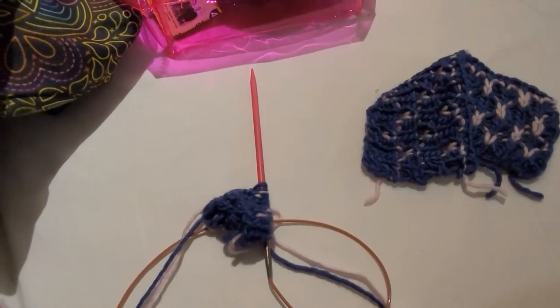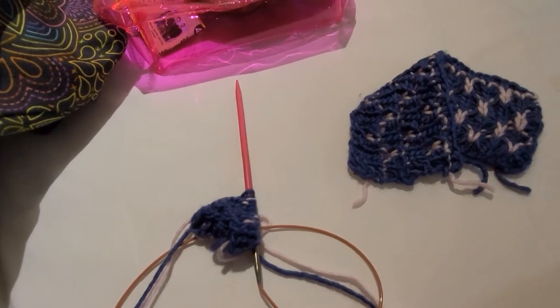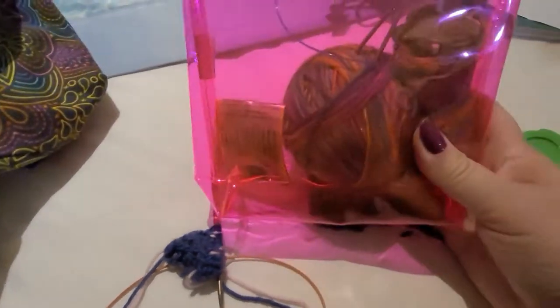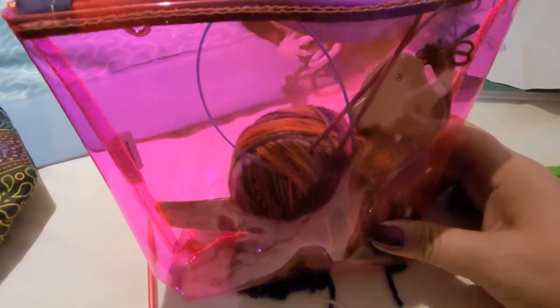Okay, so I've actually brought three knitting projects with me. I'm away for one night and I'm teaching both days. I do not need three knitting projects, but I brought my sock project just in case I needed it. This is my Opal sock that I cast on last weekend.